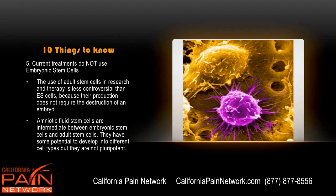The fifth thing to understand is that current treatments do not use embryonic stem cells. The use of adult stem cells in research and therapy is less controversial than embryonic stem cells now because their production does not require destroying an embryo. Okay, there's no fetal tissue involved. Ethical concerns are non-existent now.